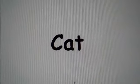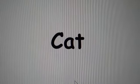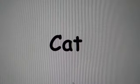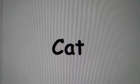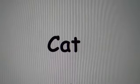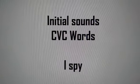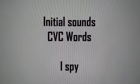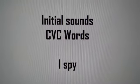So technically, a child might be able to read this word without any knowledge of phonics because they've seen this word before and they've memorized it as being cat. The problem with this is, if they see the same letters in a different context, they're not going to be able to decode the word. So we're not just teaching children what a word says, we're teaching them how to develop the skills that they need for reading. We teach children how to identify initial sounds in words, and we teach them how to read CVC words, the beginning of their learning journey when it comes to reading.